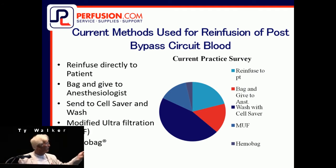How many people bag their blood out of their pump and give it to anesthesiologists? Yeah, nobody. That's pretty good, isn't it? How many people send it to their cell saver and wash it? Quite a few. How many people use MUF, or modified ultrafiltration, basically at the end of their case?